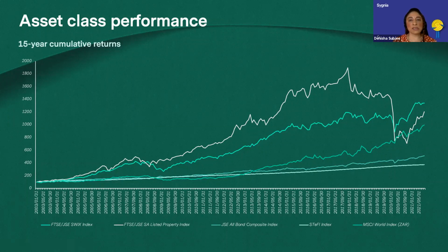So this pins down the investment theory that for investors with a long-term investment horizon, it is best to invest in equities. Over the various market cycles, equities do tend to give us the best performance, having outperformed inflation, having outperformed a strategic benchmark, as well as a CPI objective.